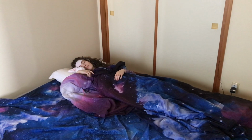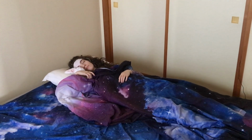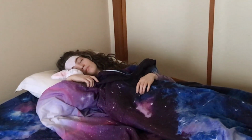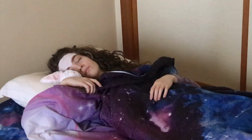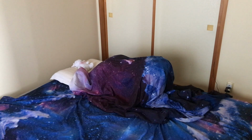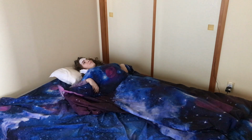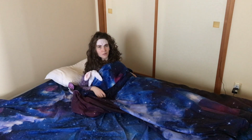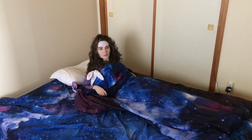Your body's temperature changes during different stages of your sleep cycle. A decrease in body temperature usually tends to promote better sleep, while higher temperatures can interrupt the cycle and wake you up several times during the night. Wait, really? What should I do? You should probably buy a new mattress.